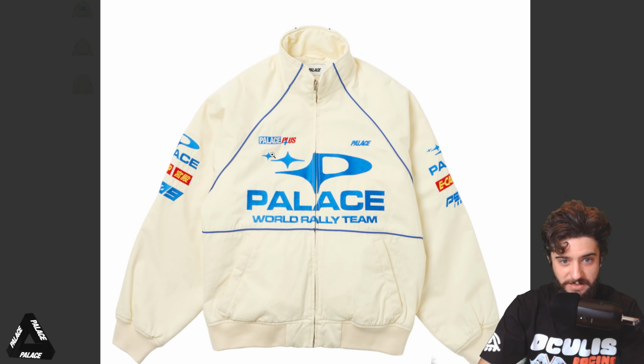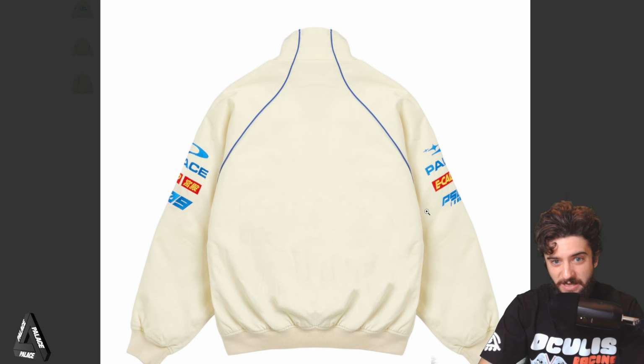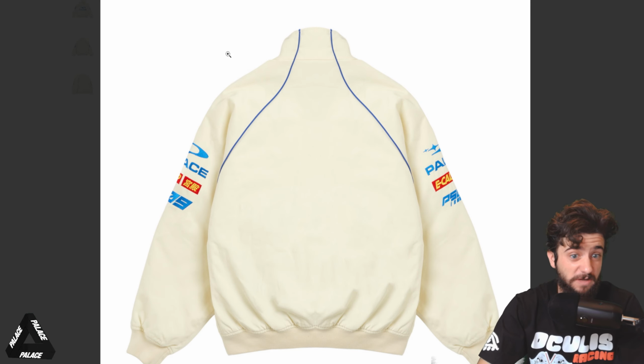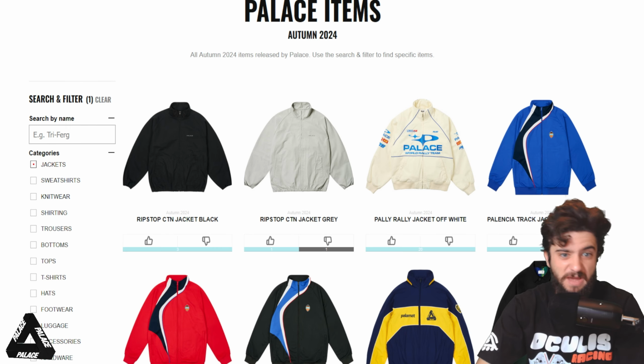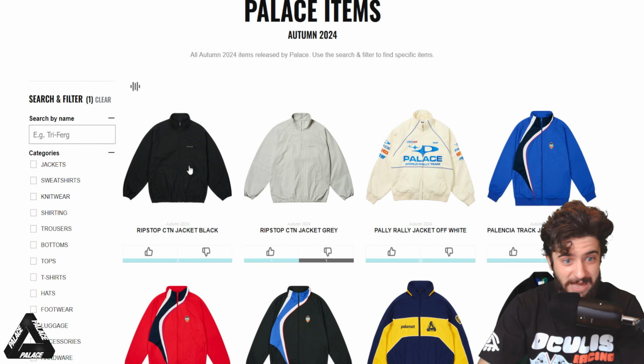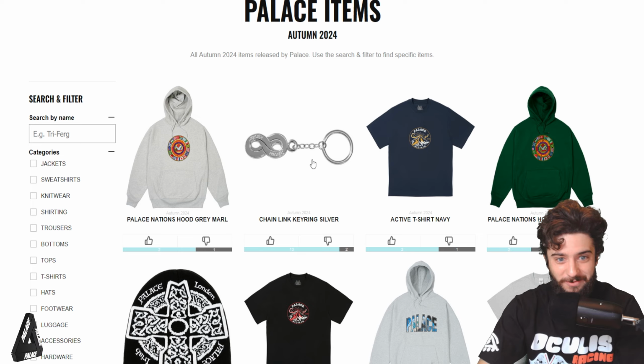Now I do love this jacket, but do we think it needs something on the back? Maybe not. Could be cool. What do you guys think? Does it hold its own with just the front designs and the shoulders? Maybe it does. I think it does. And the ripstop CTN, and boys, that's it. That is the entire Palace Autumn 24 drop list.